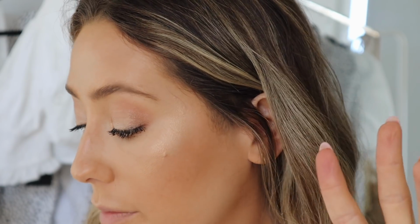I'm going to do the bottom lashes in a little bit once this dries a little, because for some reason I get mascara all over the place and it just gets smudged under my eyes so easily. So I'm just gonna hold off for a couple minutes.